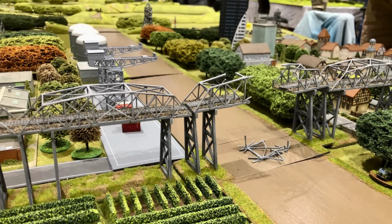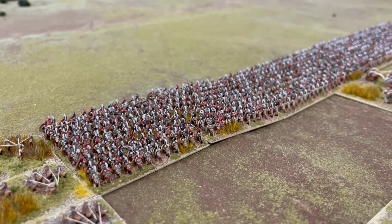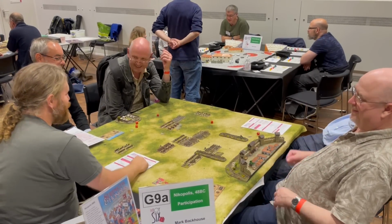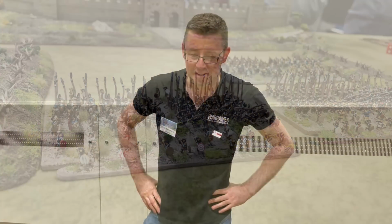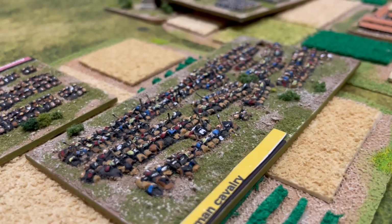Yeah. And it wasn't just the Korea table. Basically, every table had a good-looking game happening, which makes it tough to single out favorites. The only one that I had time to play was Mark Backhaus's Strength and Honor participation game. It was a very nice 6mm scenario, and somehow Mark managed to also sneak a 2mm scenario into this event. Don't tell Peter.